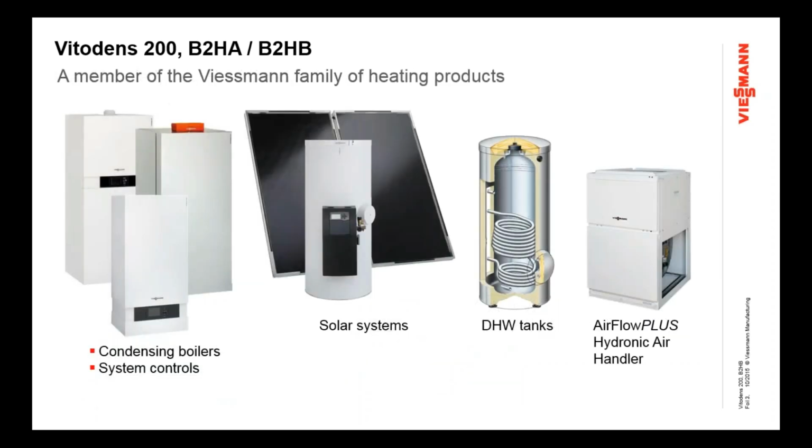If you look at where it fits in, Viessmann has a whole family of heating products available to you, and the Vitodens 200 falls into our line of condensing boilers. We also offer solar water heating systems and domestic water storage tanks. We've introduced a new Airflow Plus hydronic air handler, which is more of our residential and small commercial line. And of course, we have a whole line of larger commercial gas-fired and biomass boilers as well.